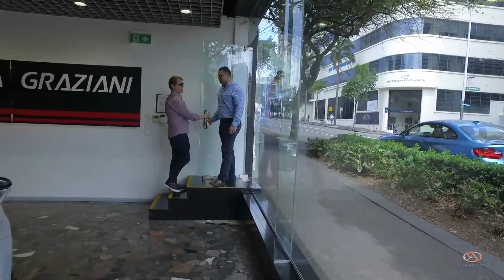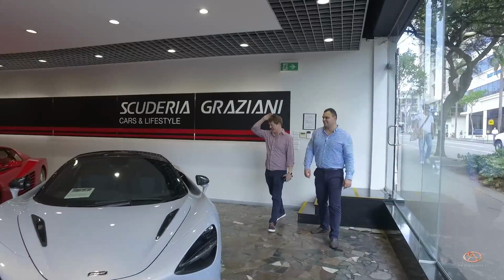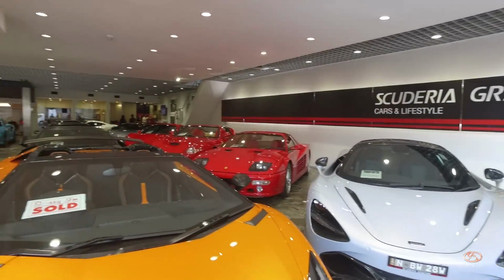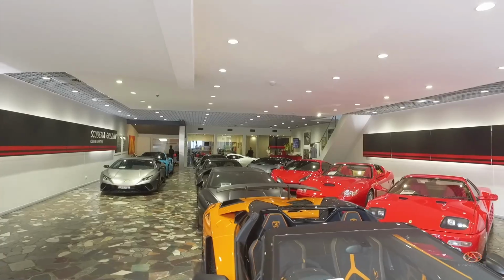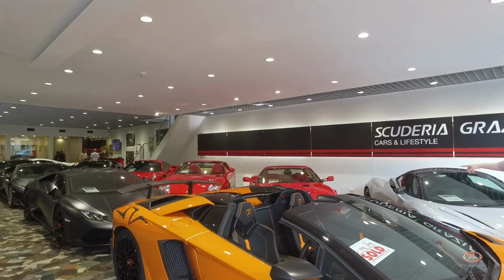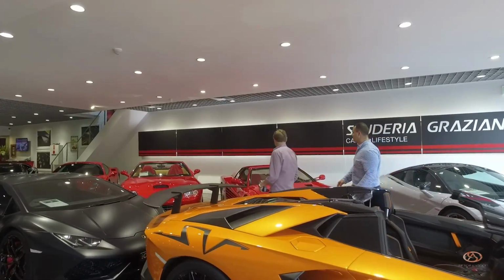So we're here at Scuderia Graziani, who already have a very nice lineup of cars. We've got a McLaren 720S, an Aventador SV Roadster in orange. That is bright, isn't it? Huracan Performante. And those two as well. It's unusual, a 5-car there. Those lights and then the Super America as well.